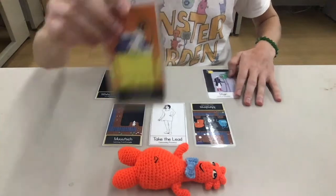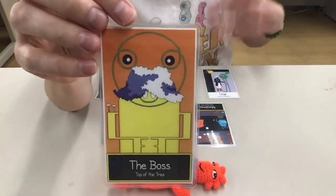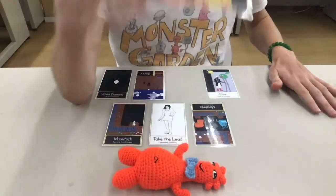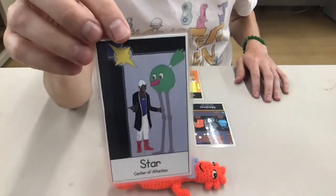This card is also about seeing what's really going on. There's like this scary boss character, but depending on how you play the game, you can see his true form and that he's not actually what he was made out to be. It's like you want to see what's really there. And this is the star card about center of attention.